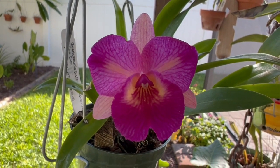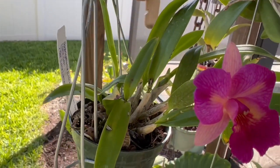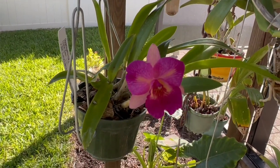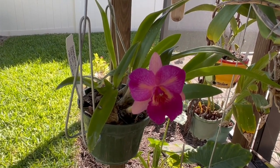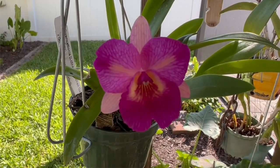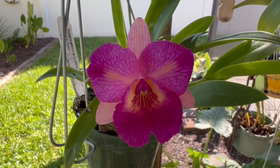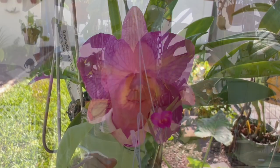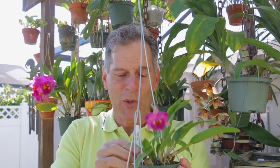Small flower, really nice. It's got a little bit of fragrance associated with it, and it's a nice compact plant. I like this flower because there's some flaring, and what I like about it is small plant, big flower for the size of plant that it's on, and it's a repeat bloomer. I'm not sure if this is ready for me to cross and start using it, but this is a nice plant, so I wanted to share this with you again.